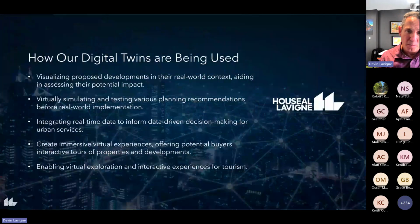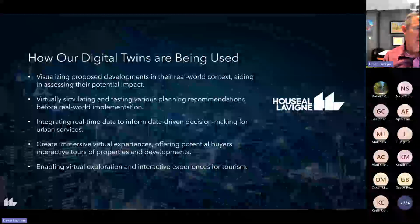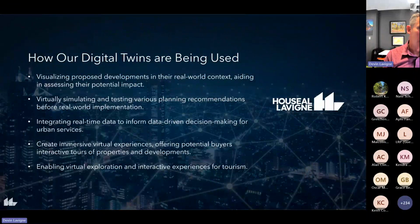So I think, put a little more topically, how are our digital twins and our work in digital twins being used? This is whether it's by us or by our clients: to visualize proposed developments in a real world context, to aid in assessing their potential impacts, to virtually simulate and test different planning recommendations before they're implemented. We've integrated real-time data to inform data-driven decision making.